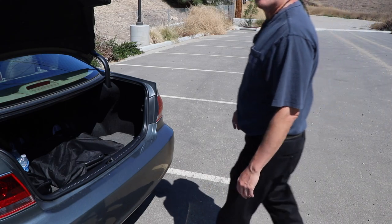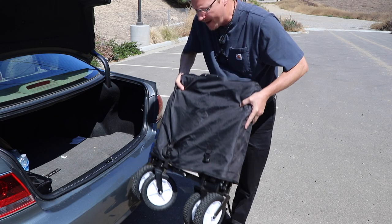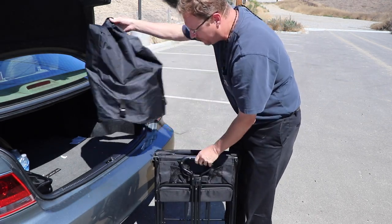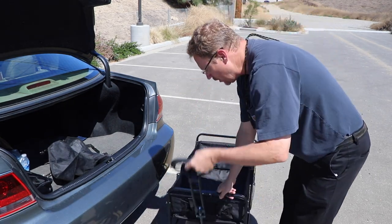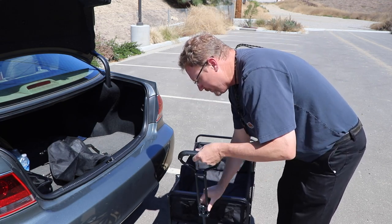So when it comes time to use this portable wagon, it's really easy. Look, it folds flat, you take it right out, slip the cover off, and then you open it up and it's ready to go. How easy. You can also detach this, make the handle longer or shorter. And there you have it, pretty easy to use.